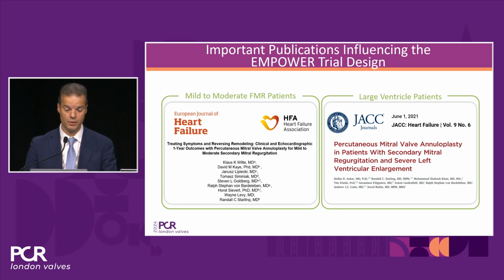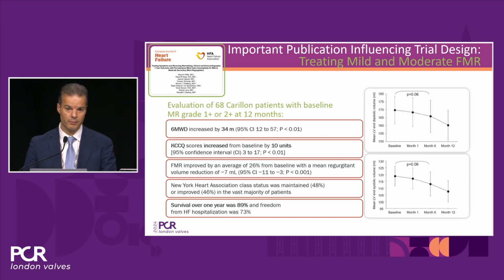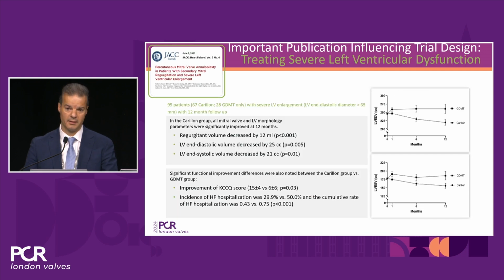You can see from these two papers that when a small number of patients were evaluated, there was an improvement even when the mitral regurgitation was mild or moderate. There was an improvement in the 6-minute walk and the KCCQ index score. The aFMR improved further, and we had improvement in New York Heart Association class with a very acceptable 1-year survival. The same happened in this trial with big LVs. We saw reverse remodeling of the left ventricle with a decrease in the end diastolic volume by a significant amount, 25 cc's, and also end systolic volume, and similar improvement in the quality of life metrics.